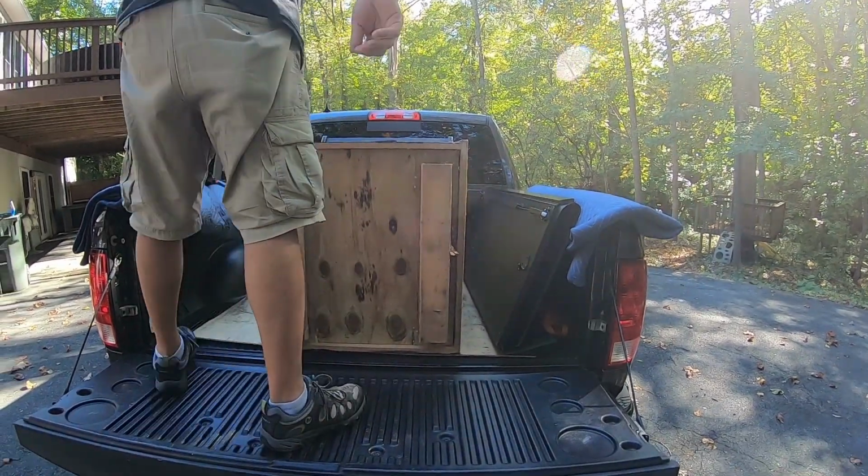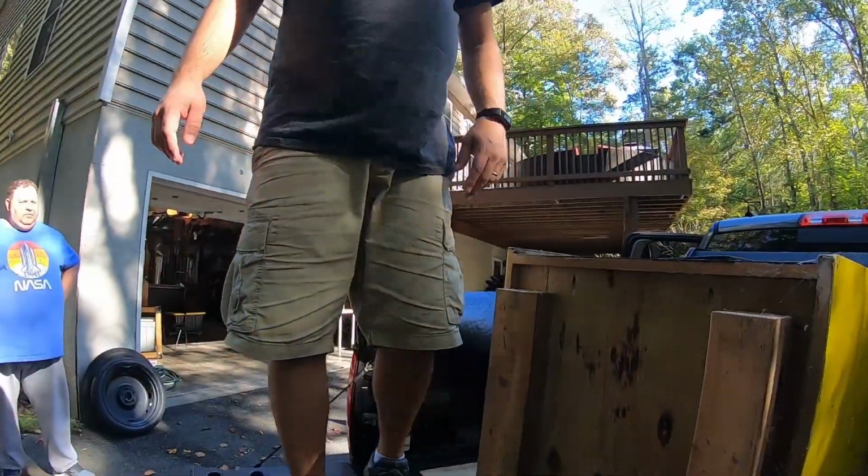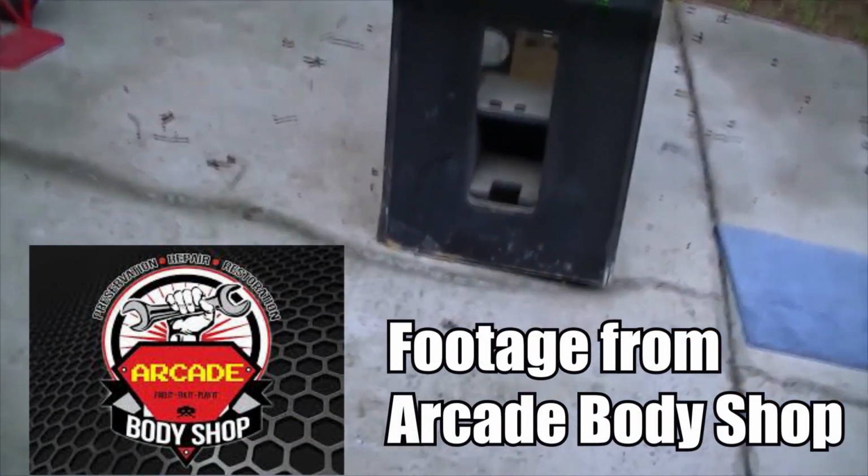All right, while we're driving it home, let's take a look at Jeff's work. So here's some of Jeff's work coming up here. As you can see, when the cabinet started off, it had a bad lean to it. It had some water damage.